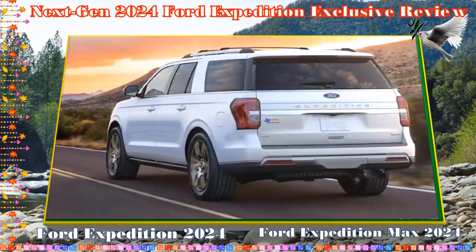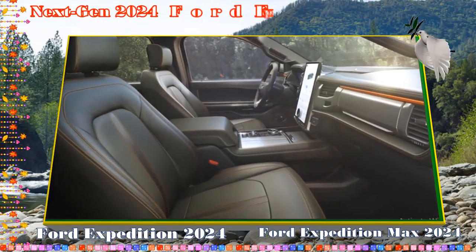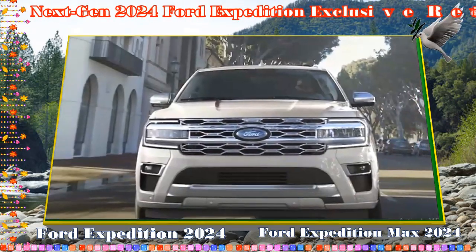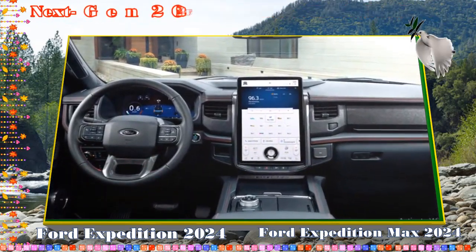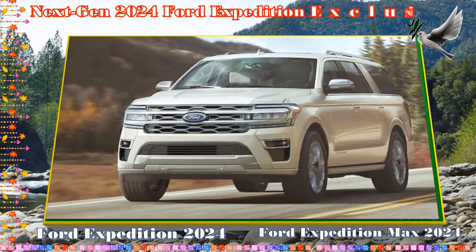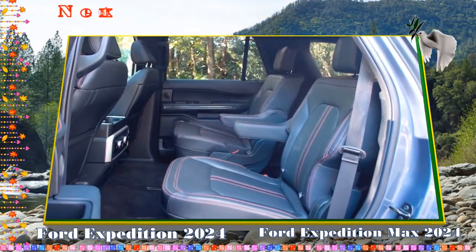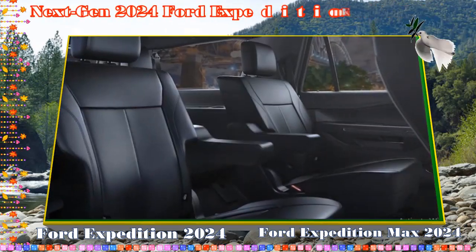2024 Ford Expedition redesign. The 2024 Ford Expedition is expected to come with quite a few exterior changes, as earlier spy shots have revealed the testing car had a heavily camouflaged front and rear fascia. Then there is also the case of the new Timberline Edition, which sports off-road wheels, heavy F-150 Raptor underbody skid plates, and also a higher ground clearance, for proper off-roading capability.